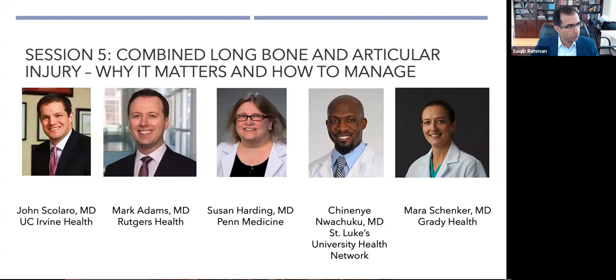What I'm going to do is turn it over to Dr. Scolaro. This is combined long bone and articular injury, why it matters, and how to manage it. And we have Dr. Scolaro also out on the West Coast, UC Irvine. Dr. Adams actually got stuck in the OR, I believe, and can't make it, but Dr. Sirkin is going to stay on to help out with this session. We have Sue Harding from Penn Medicine, Dr. Chinenye Nwachuku, my colleague from up at St. Luke's, and we have Mara Schenker from Grady Health to round out the panel.